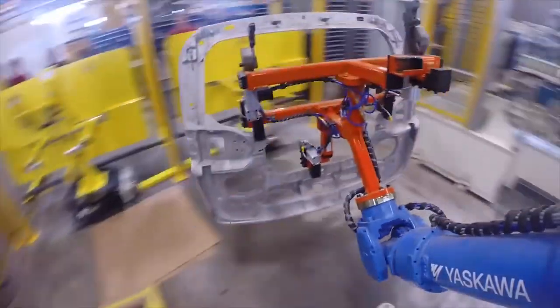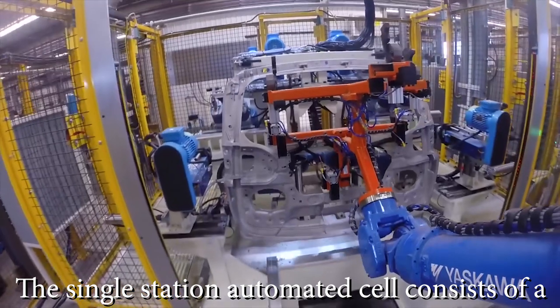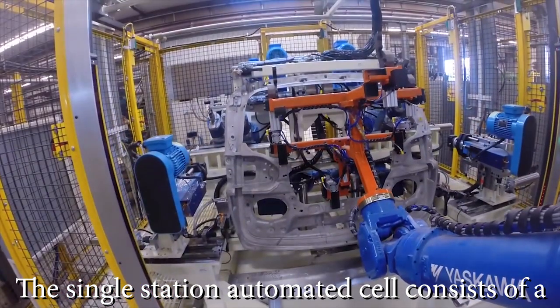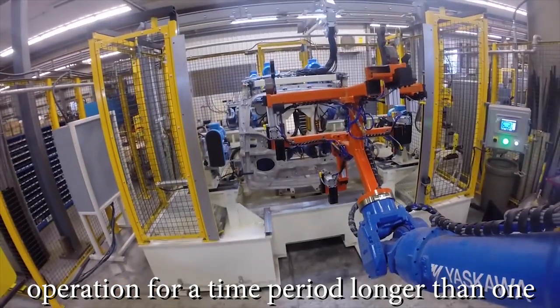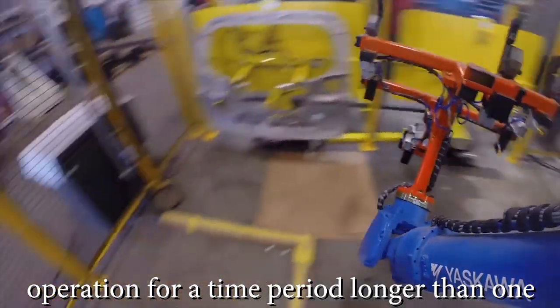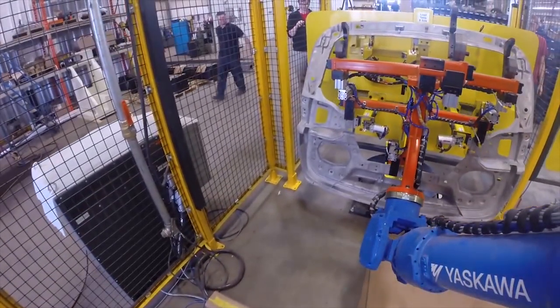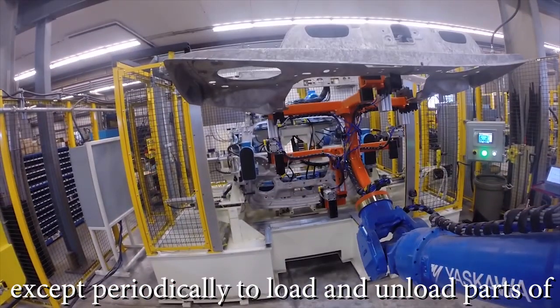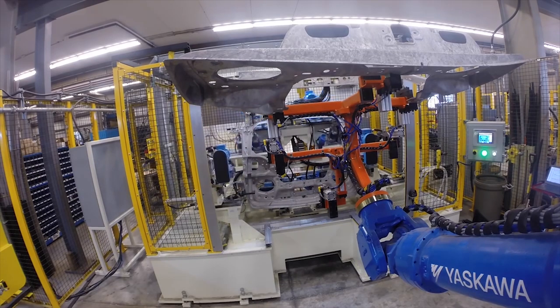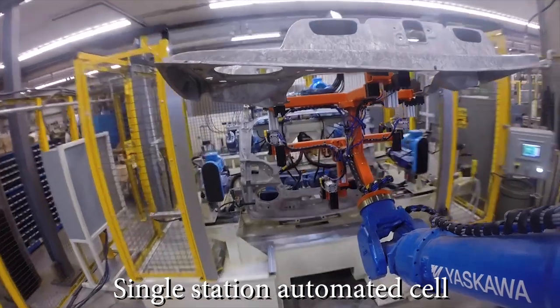Single station automated cells. The single station automated cell consists of a fully automated machine capable of unattended operation for a time period longer than one machine cycle. A worker is not required to be at the machine except periodically to load and unload parts or otherwise attend to it.